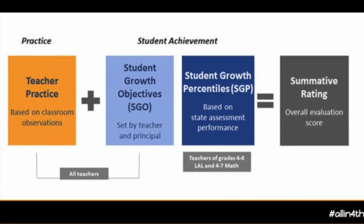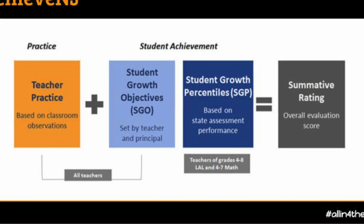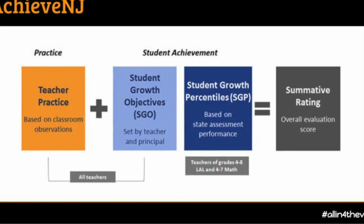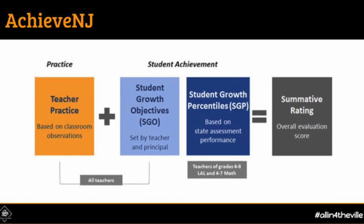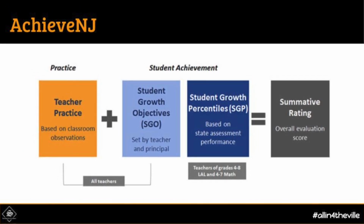We've now finished exploring each piece that makes up the summative rating. If you still have questions, please contact your building principal or Natalie Franzi, the Academic Achievement Officer. We hope you have a great school year.